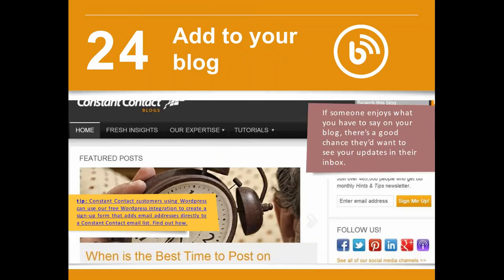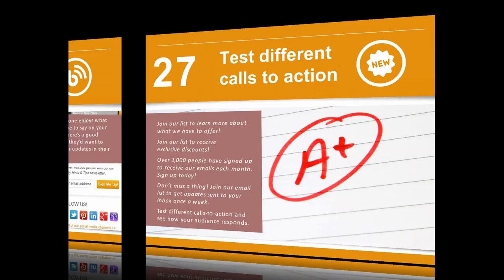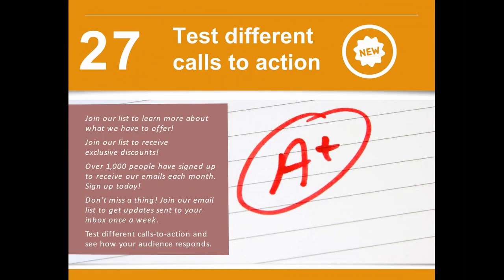Add a way for people to sign up for your list on your blog. That's number 24. Blogs are increasingly important. They've come back into vogue because they are keyword search friendly, and that's how many times your expertise will be found on the web. We'll skip over a couple of less important ones, less pertinent ones, and go to 27.